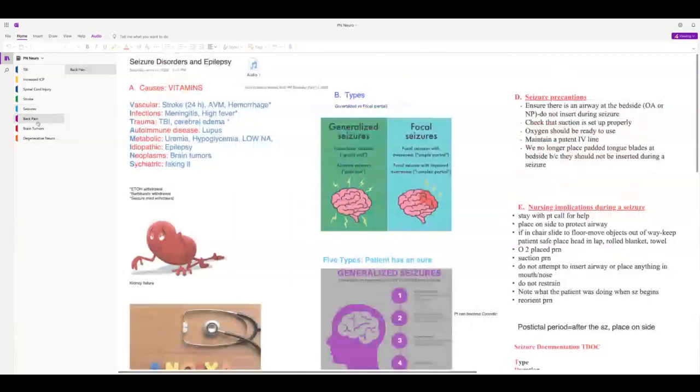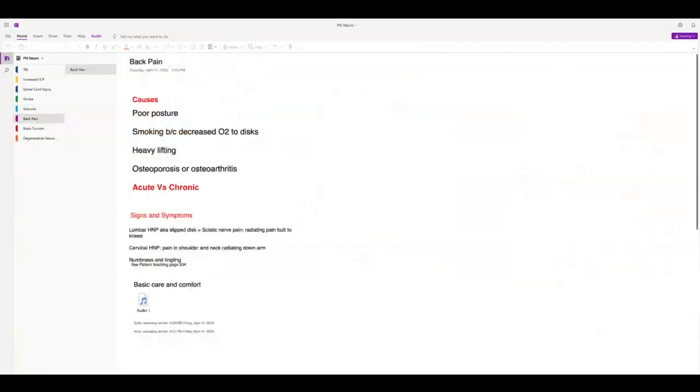I'm not really going to say a lot of things about back pain. Back pain is usually due to not lifting the right way, poor posture, carrying too much weight. And as you get older, you get osteoarthritis, or you could get osteoporosis.